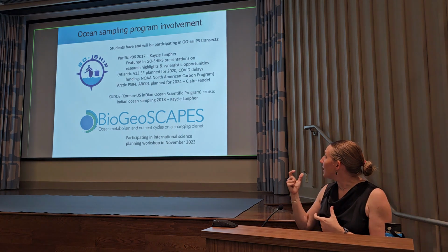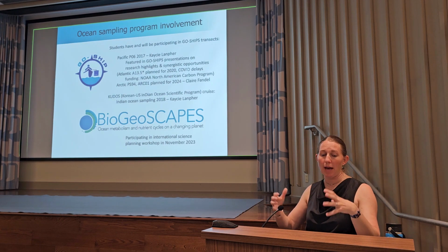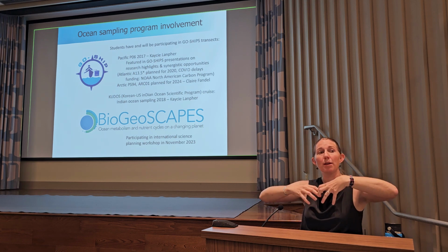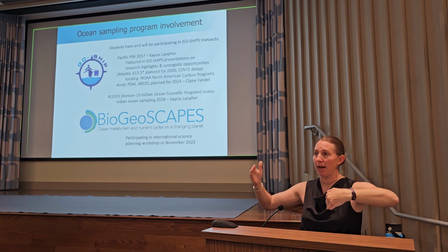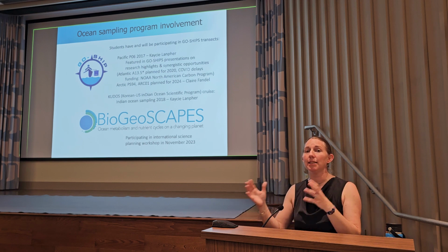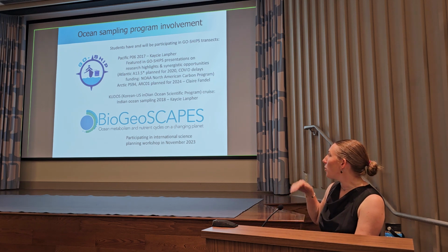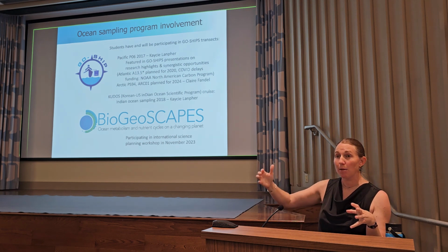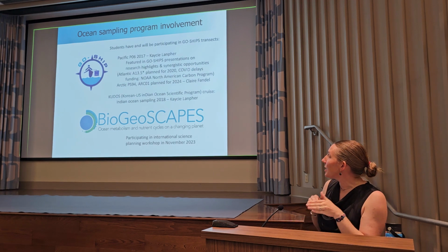And part of getting to present this work through GHOST ships is really trying to make a point about the synergistic opportunities of being able to expand beyond the core parameters in GHOST ships. So we are one of a number of PIs that do this, where we help out with the core parameters and add on other biogeochemical measurements. So GHOST ships has been promoting that internally and to funding agencies, and that's been part of building a lot of community momentum towards more biogeochemical international ocean sampling programs. So there's this program called BioGeoSCAPES that's been in the town hall planning workshop phase for a couple of years, and is hopefully coming towards fruition.